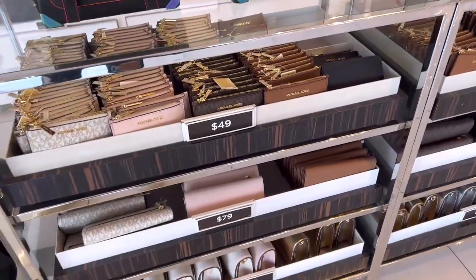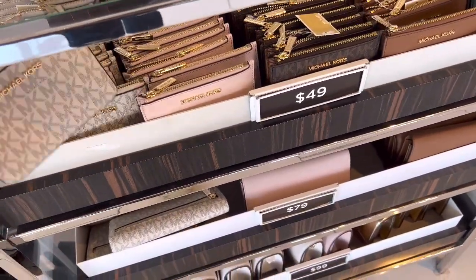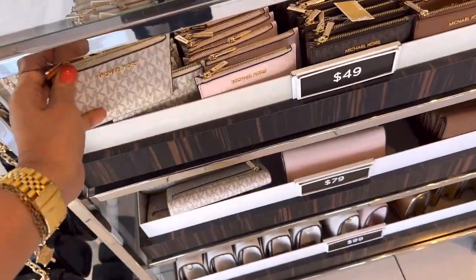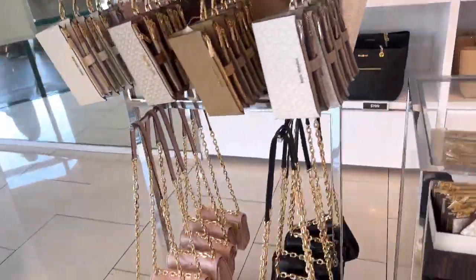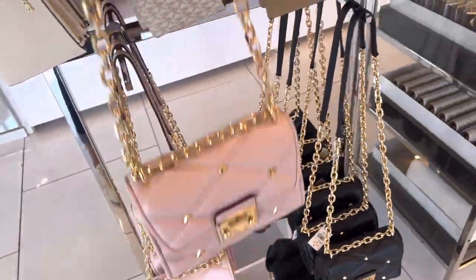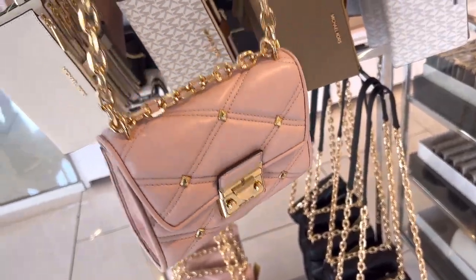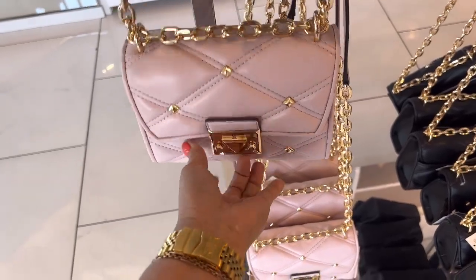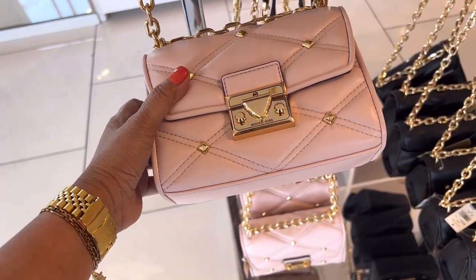This one's black and white. In here, they have wallet, a small wallet. It's only $49. And then the long one is $79. And there's more here. Crossbody bags. Cute. Pink. You can cross or you can just carry in your shoulder. You can make it short.